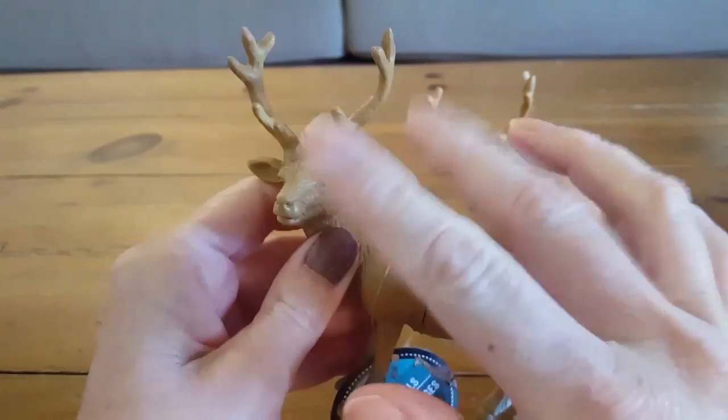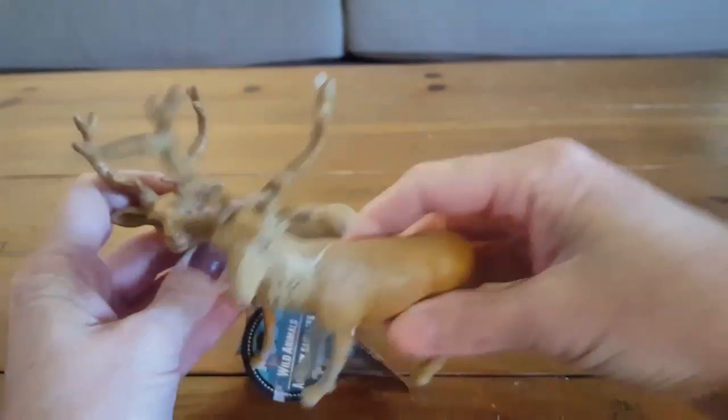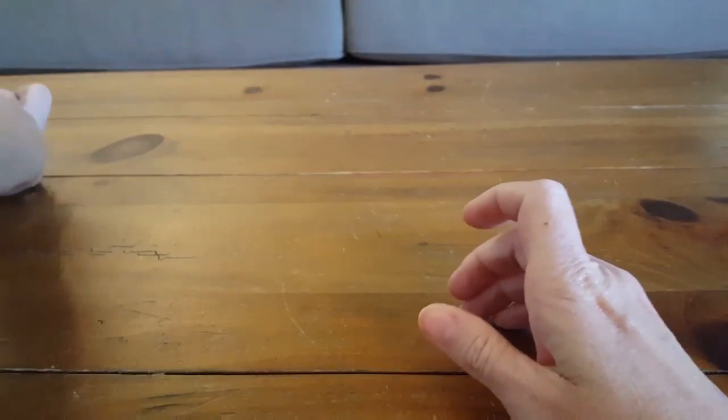But anyway, I might spray paint these. I'm not sure what color. I might do glitter as well. Something that'll be cute for a tutorial I will be doing in a few months.